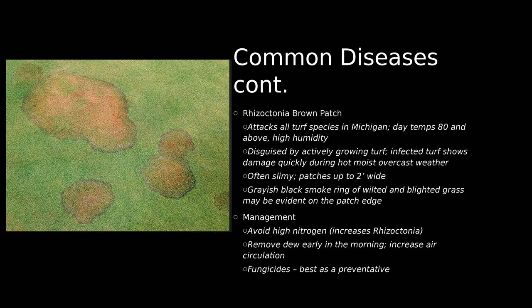It produces a grayish black smoke ring of wilted, blighted grass, which may be evident on the patch edge, which if we look at this picture, the reason why I chose this is because you can see that smoke ring. You can see the death on the inside of the circle, and you can see that ring that they're talking about. It's pretty easy to identify it when you can see that.